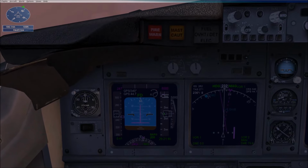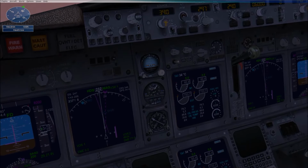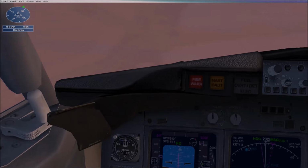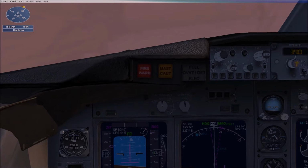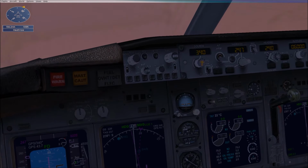Let's run through the after takeoff check. Landing gear, up. Flaps, up. Engine start switches set to off. After takeoff checklist complete.